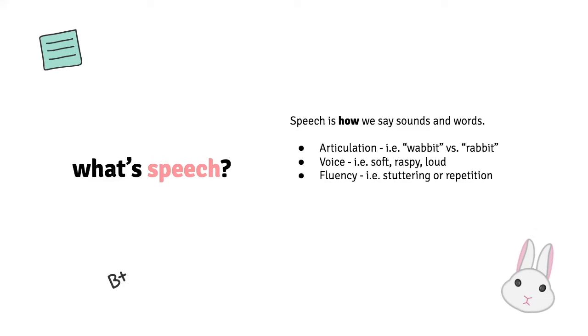And if you're slightly panicking right now because you notice your child is making some errors with their speech, allow me to inform you that there is actually a natural order to how speech sounds develop. Let's take a look at that on the next slide.